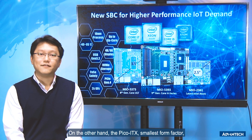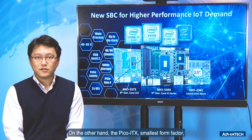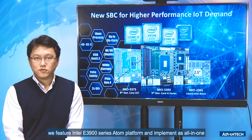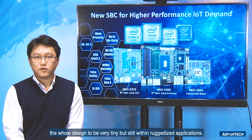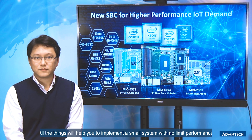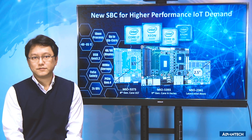On the other hand, the Pico-ITX, the smallest form factor, features the Intel E3900 series Atom platform and is implemented as an all-in-one, which means onboard memory and onboard eMMC storage make the whole design very tiny but still within ruggedized properties. All of this will help you implement a small system with no limit on performance.